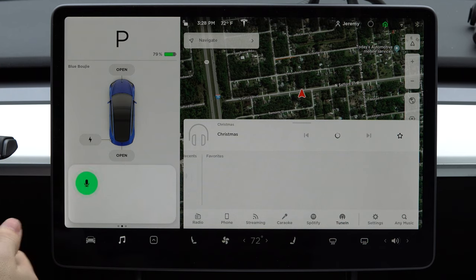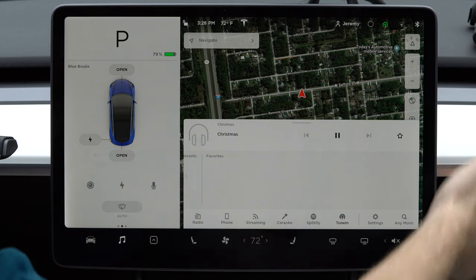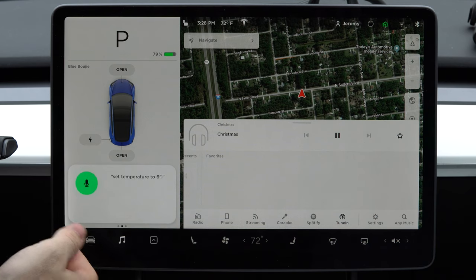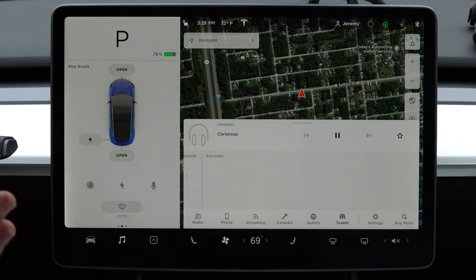Open glove box. There we go. Now it works. Let's see if I can show you anything else before this goes off. Set temperature to 69 degrees. So now it's set. You have to be very specific with the commands right now. I'm sure they're going to update that in the future. I would imagine they're going to be logging every single command and see what they can actually implement.